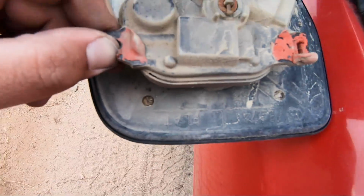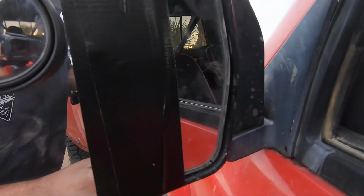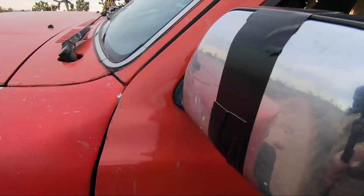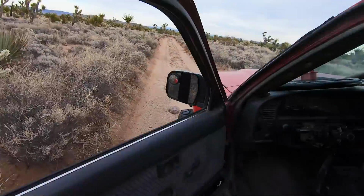That plastic tab right off. A little bit of duct tape. That's as good a trail fix as I've ever seen one. Always carry duct tape with you.